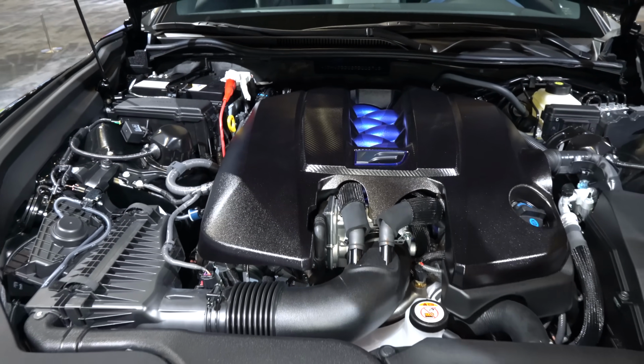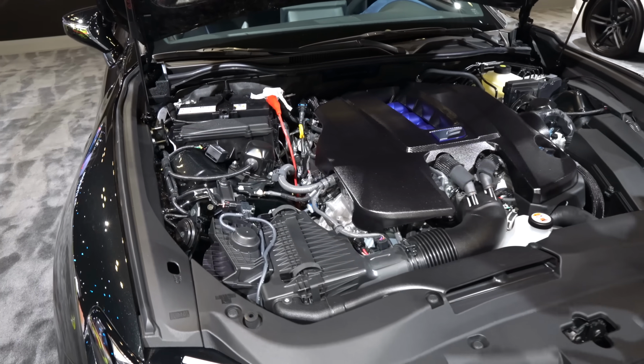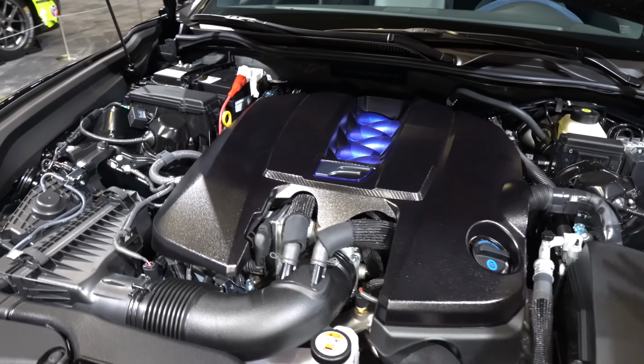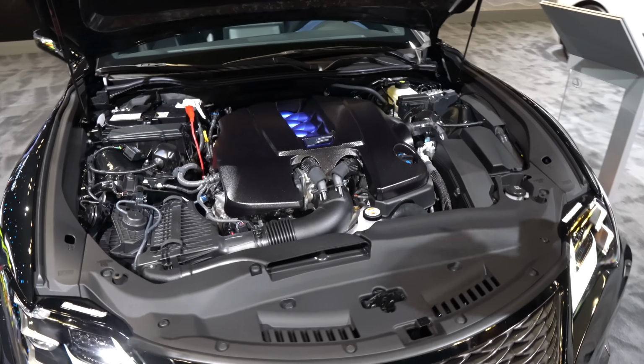These are the things that when you're a car enthusiast, you want to be able to pop the hood and see and enjoy. And you're definitely not only going to be able to enjoy it with your eyeballs, but when you go on throttle in this thing, you're going to be able to enjoy it with your ears and that symphony of V8 sound. But like I said, 472 horsepower.